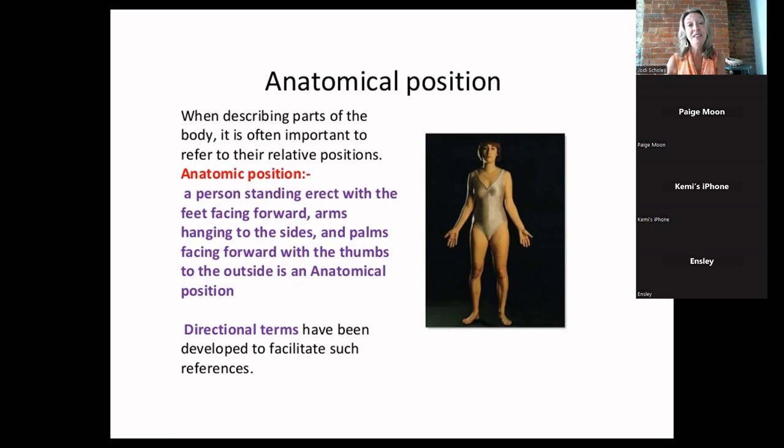Anatomical position is the origin of all of our questions on anatomy, physiology, movement, kinesiology. As you see here, the person, a white female, is standing erect, feet facing forward, palms facing forward, arms by her side. This is anatomical position. When we have a question about movement, we start from anatomical position.